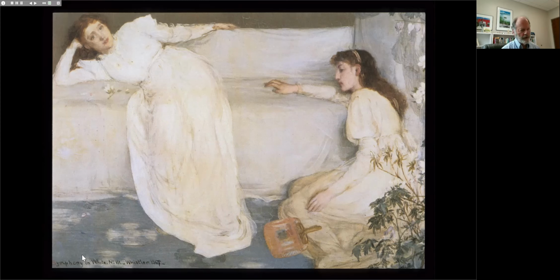Now, why would he label a work as symphony? Well, Whistler used musical titles for a number of works. He was interested in the analogy between music and painting. And I'm going to read you what he wrote about that. He said, as music is the poetry of sound, so is painting the poetry of sight. And the subject matter has nothing to do with harmony of sound or color. So he seems to be de-emphasizing subject matter and rather emphasizing form.